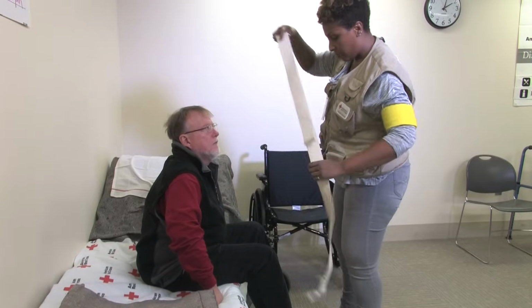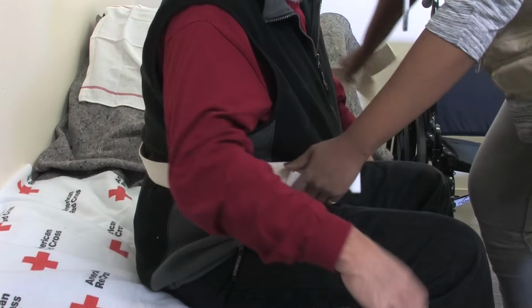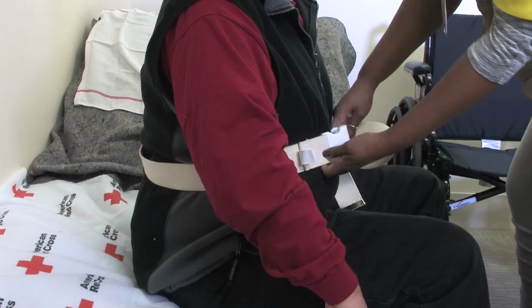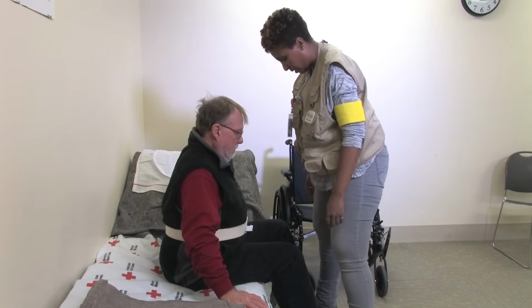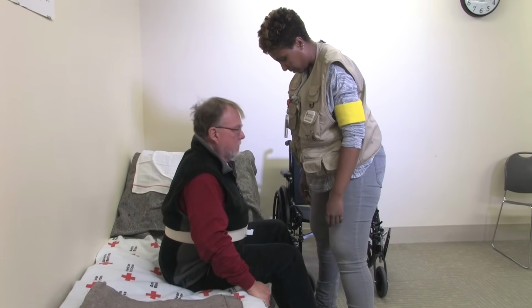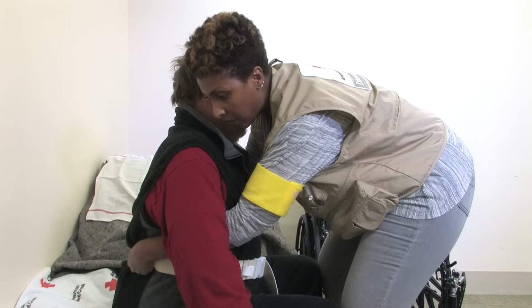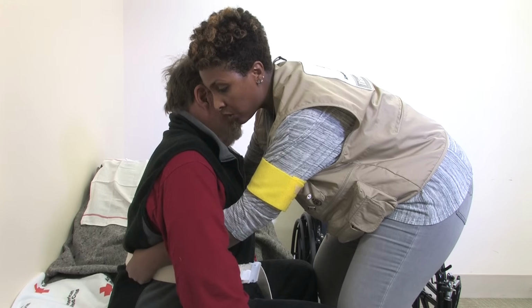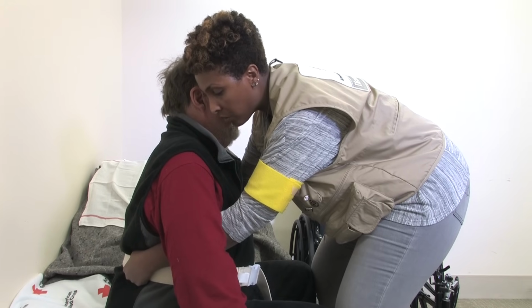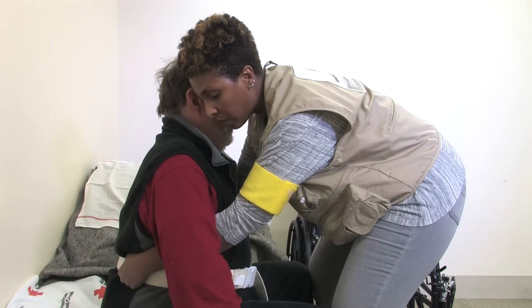And I'm going to use this belt and put it around your waist. Up, up. You feeling okay? Yeah, I'm good. Okay. And I want you to push off as much as you can, and then once you're standing, I want you to put your hands on my shoulders, okay? Okay. All right. We're going to do this on the count of 3. 1, 2, 3.